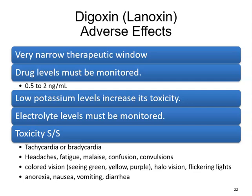So let's look at the toxicity signs and symptoms. Their heart rate could be higher or lower. This is why we report low heart rates under 60 and high heart rates over 100 to our providers. Seeing colors around lights is probably one of the most commonly tested items, those halos. So we're looking for visual changes in our patients.